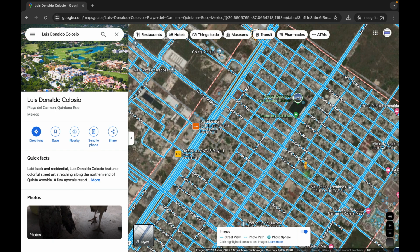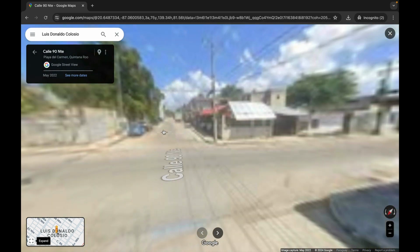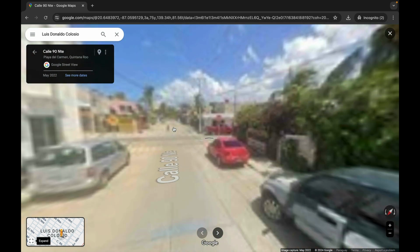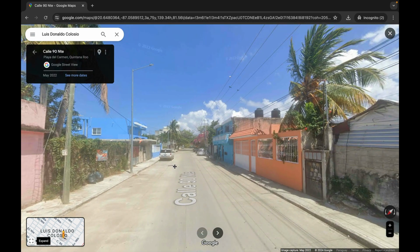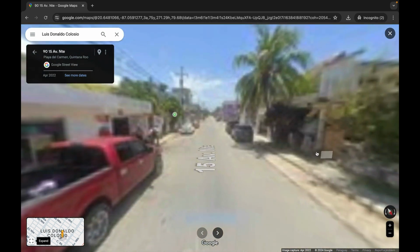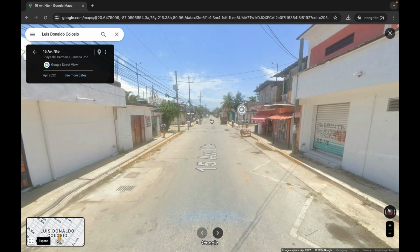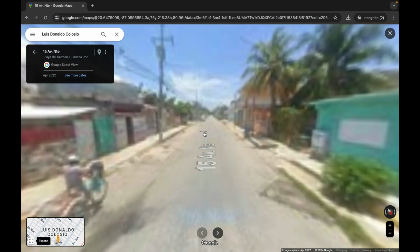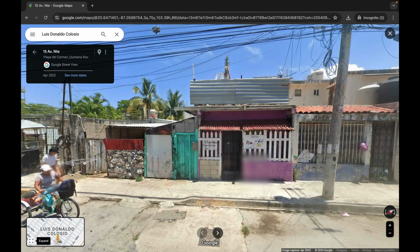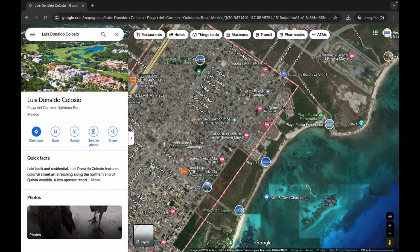So let's see if we can zoom in here and do a street view and see what it's looking like. It doesn't look too bad. I mean, it depends on your standards, but obviously it looks a little bit rougher than closer to downtown. And the reason for this, by the way, is because I think a lot of this was originally squatted. I don't think Colosio was actually zoned to be residential, even though the streets are perfectly rectangular in grid format. I was always told that a lot of people just squatted here, and that's why a lot of places look pretty rough, because if someone actually paid for this, I don't know if it would look like that. But anyway, so that's Colosio.